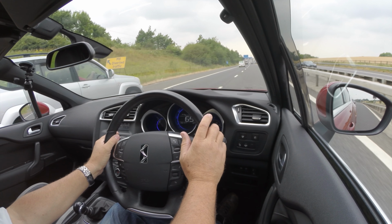To the garage, I'll show you how to delete a mobile, how to pair a mobile, and also how to stream audio via the Bluetooth system in here.